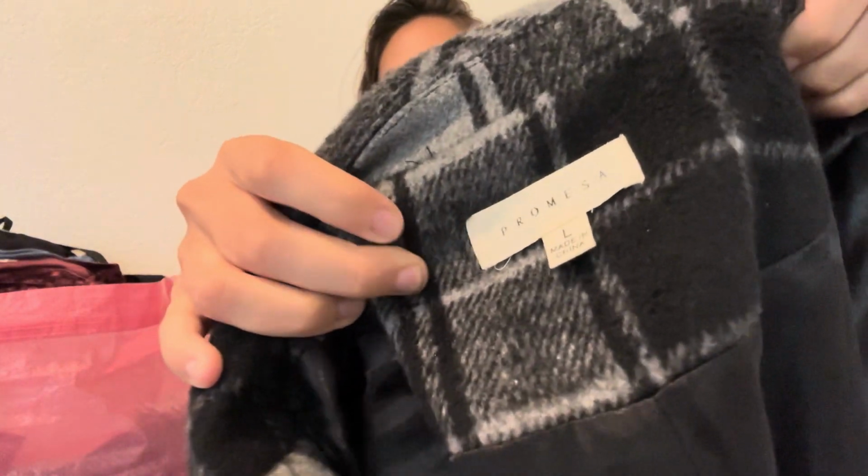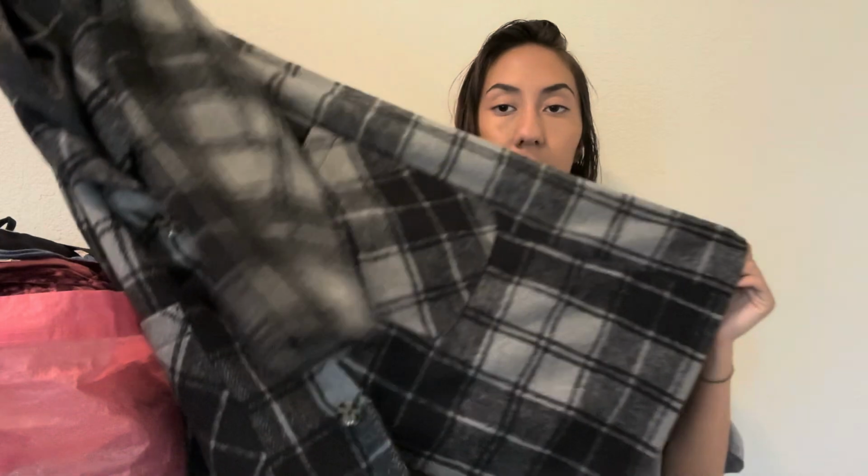And then this is another coat. It's from this brand, Promesa, and it's not wool or anything, it's just polyester, but it's in really great condition. Nice plaid long line coat, and a great style that I think would do well in the fall. So I'm gonna list that myself, maybe around $20 or $30 for that. It's just a boutique brand, but I was excited to find that because it's in really great condition.